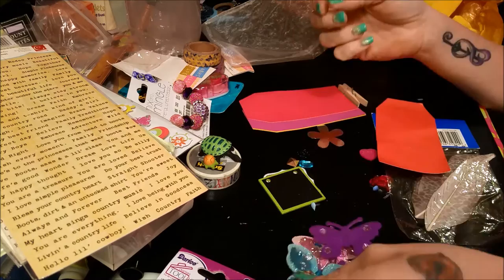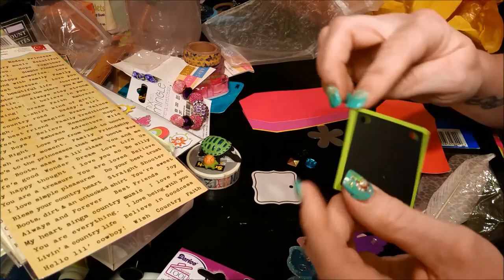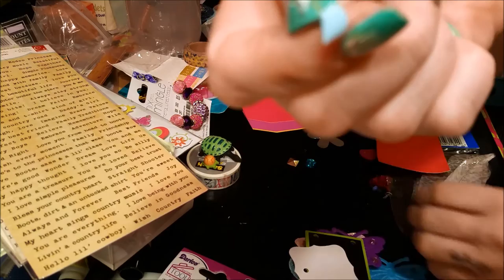What's this? Oh, it's like a little chalkboard tag. It's got a little glitter on it, but isn't that cute? That would be cute for a pocket letter to hook on the outside with some string. And then there's this little tag with gold around it. Very pretty. And then there's these little brads. I looked at them when I first dumped them out, and they're teardrop shaped. I've never seen teardrop shaped brads. That is so cool. There's a couple of them in there. I'm so excited. Ooh, and look at that black rose.